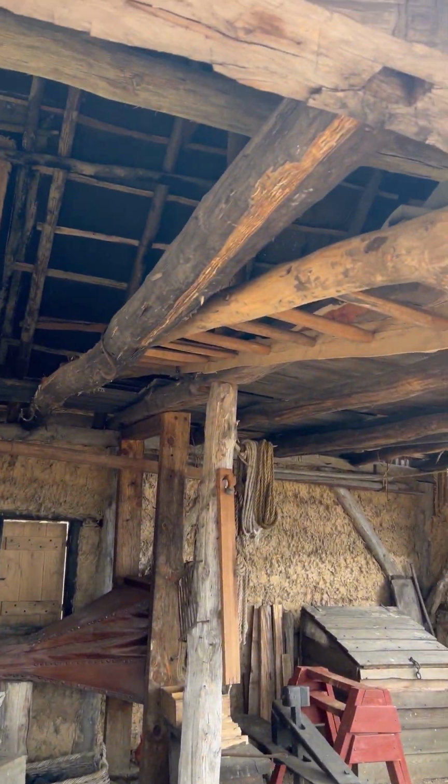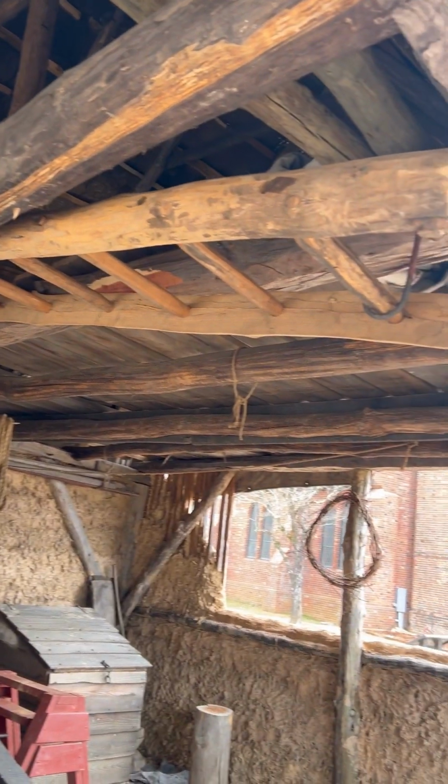This is like the roofing inside. Look at all that old school log and stuff and roofing. Look at that.